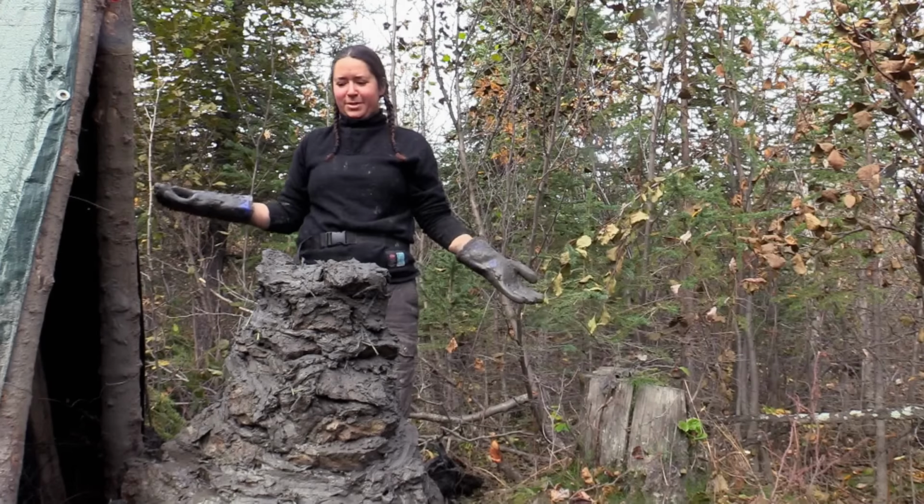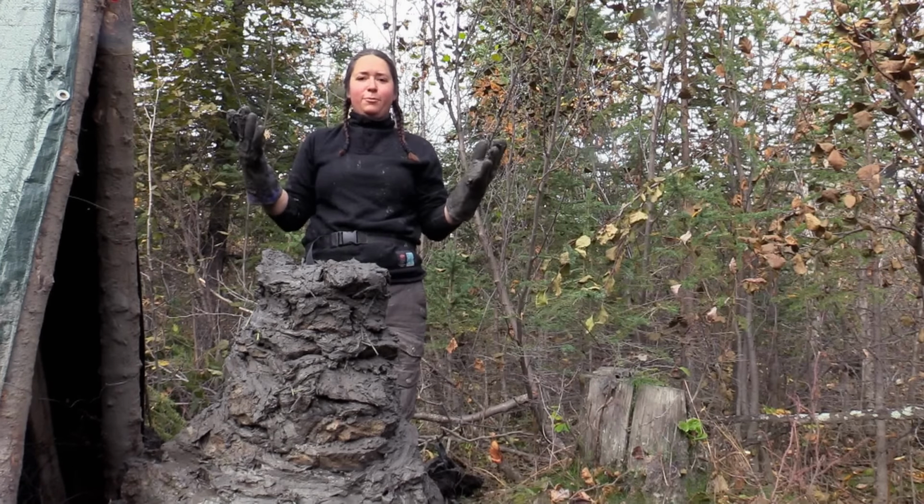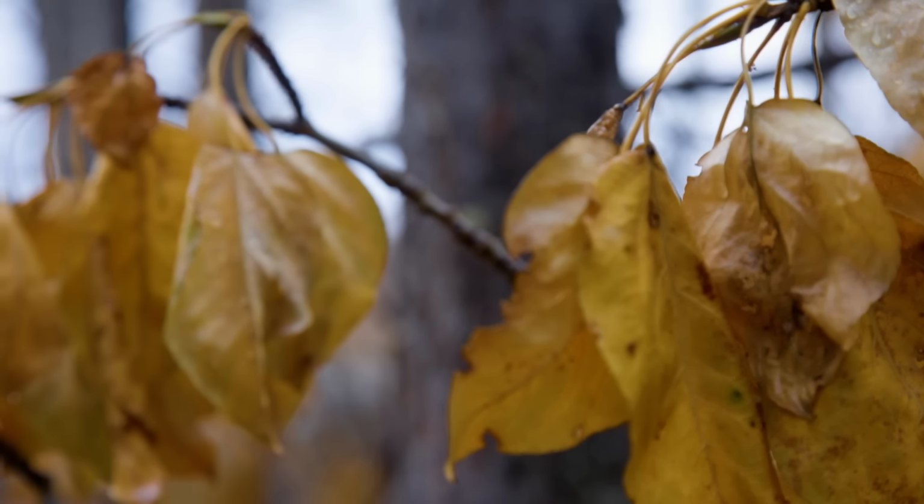There you go. There's my stove. So I'm gonna wash up and then we're gonna test it out. I'm so excited.